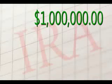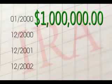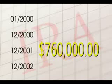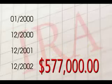If you had $1 million in your IRA on January 1st, 2000, it would have fallen to approximately $878,000 at the end of the first year, then continued to fall to just over $760,000 at the end of 2001, and then plummeted to a measly $577,000 at the end of 2002.